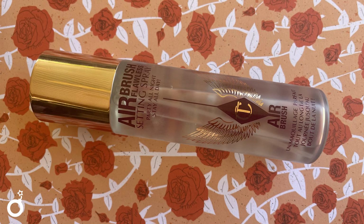The Airbrush Flawless Setting Spray from Charlotte Tilbury is my favorite setting spray. It locks in your makeup and blurs you at the same time. It's just expensive because it's Charlotte Tilbury, so I love to save on this during the sale. I actually have a brand new one that I got in the fall right here because I ended up using a couple different ones the past couple months, but I really missed this and I need it back.